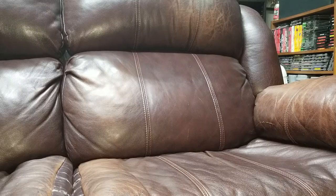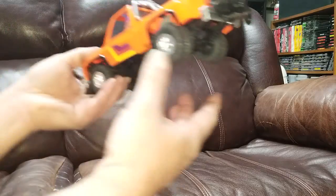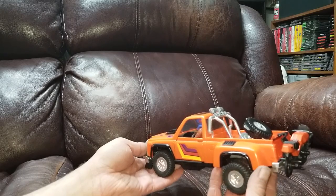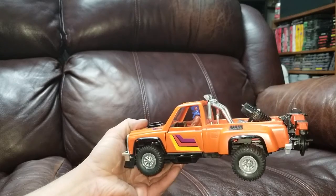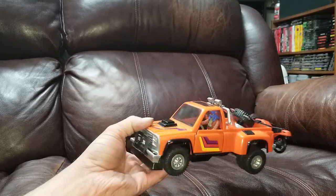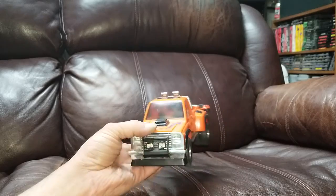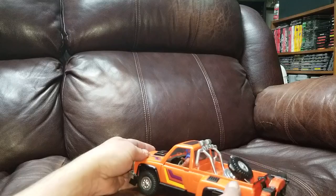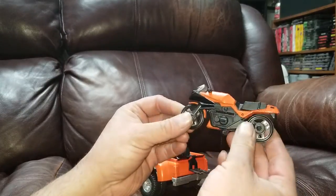It didn't come with one of his parts, so I bought it separately, but I'll get to that in a minute. But this is the 1985 MASK Firecracker. He's complete now. He just didn't have his helmet, but I'll get to that in a minute. But yeah, 1985 MASK Firecracker. He's got the motorcycle in the back.